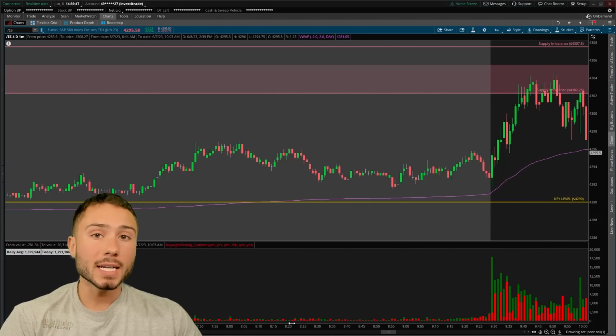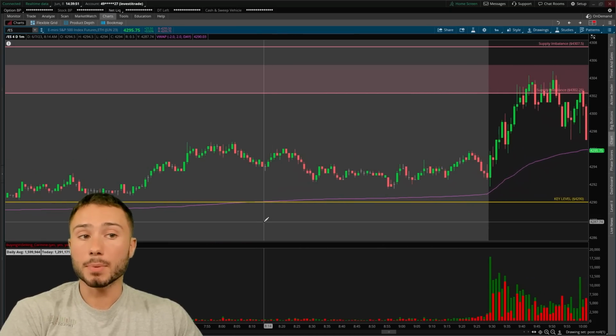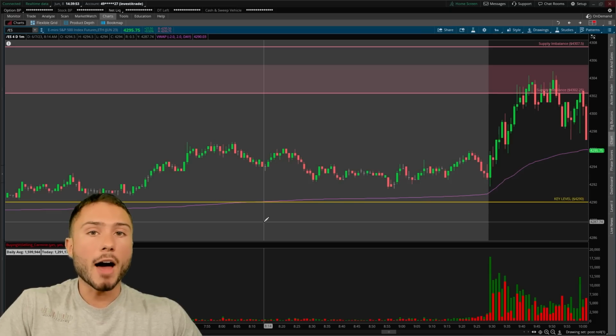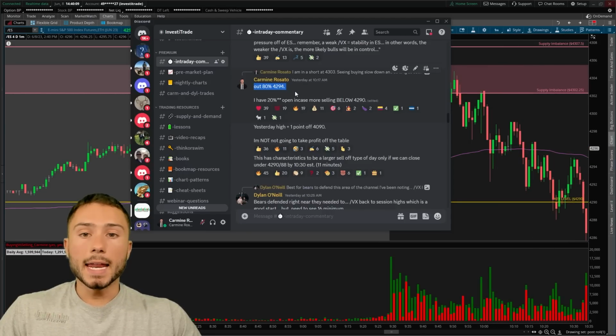Now, it's not always at the top of a supply zone. However, in this case, I put it at the top of the supply zone because it was only 4 or 5 points away. I'm in the trade short. We get that nice sell-off. I sell some of my position down here, 80% of it at 4294.